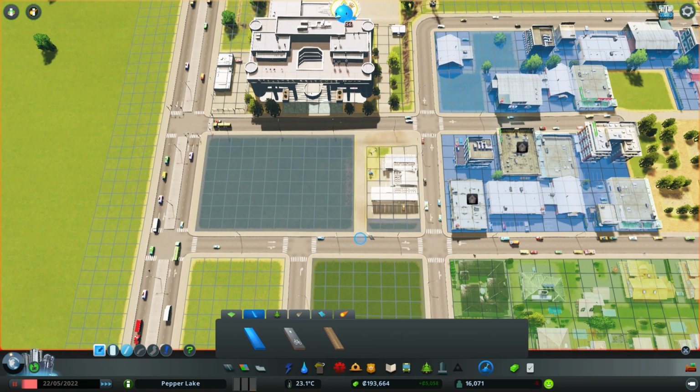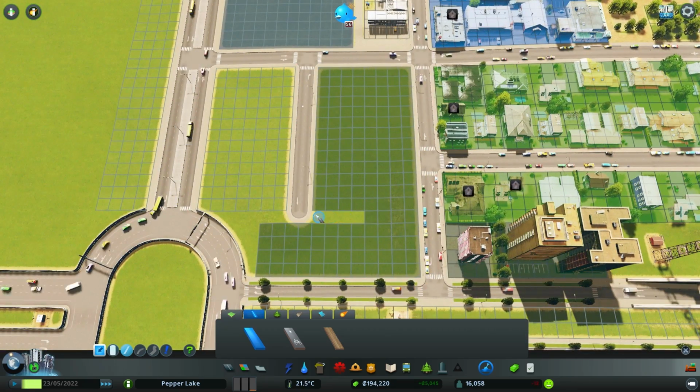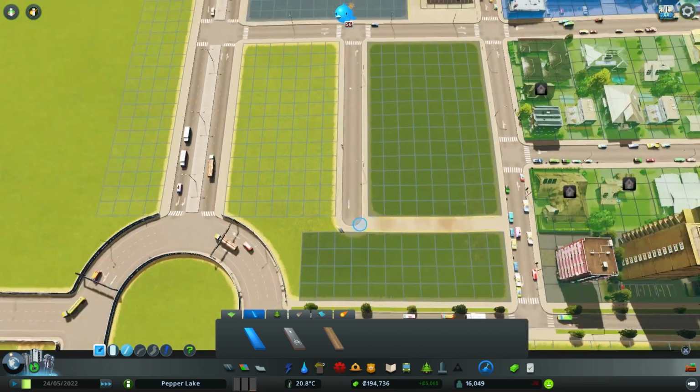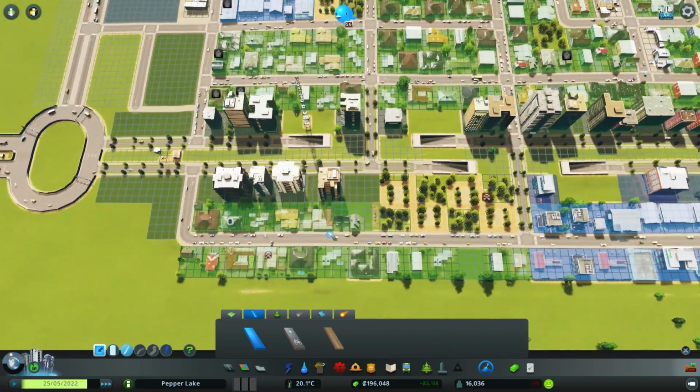Just get some pathways there to block up that zoning. There we go. That should be fine. That should be totally fine. Do a little path down there. And I can't do a path there, so we'll not bother.